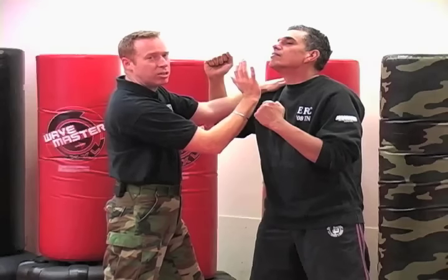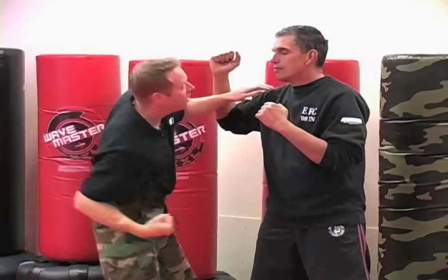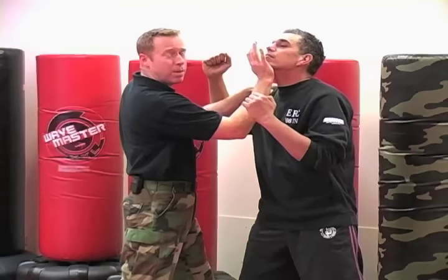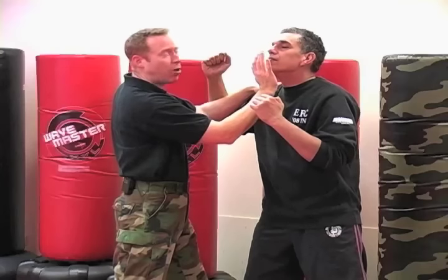You can really get your body behind this instead of having to come under with the uppercut. Here you can come under, you can push. Now you have better body function here, which puts more power behind it. I have a larger striking surface than just my knuckles, so I have a better chance of hitting my target as well.